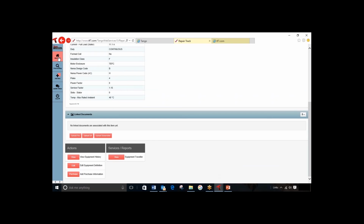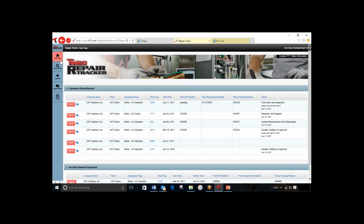All right, so this week we've talked about Repair Track just as if I was a plant user and I sent a piece of equipment out for repair. The repair shop picked it up, put in their information, and then closed the repair.